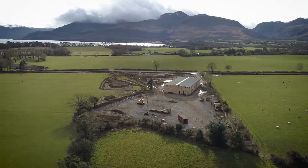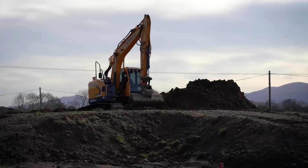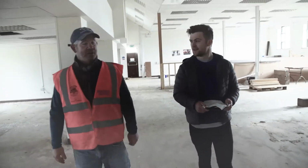Well, we're back on site, and today we've got lots of heavy machinery. But the water problem Paraic spoke about on day one has come back to haunt him. The time of the year there's a huge volume of water flowing in. It's very hard to deal with flowing water. I would anticipate that we'll get it done without any hiccups.